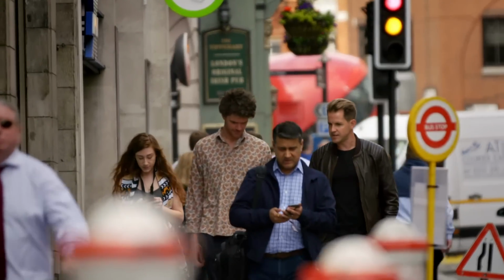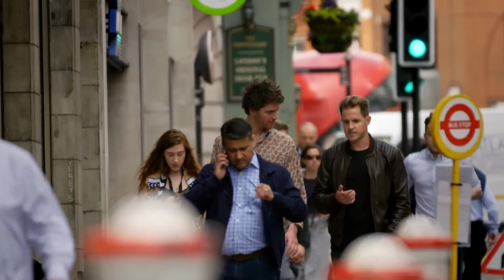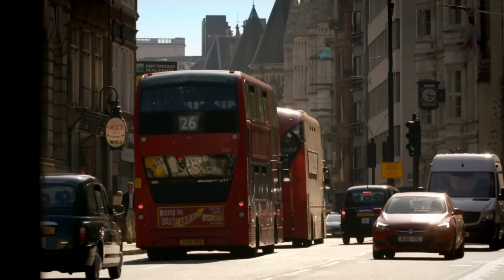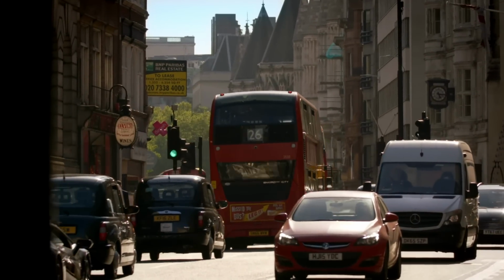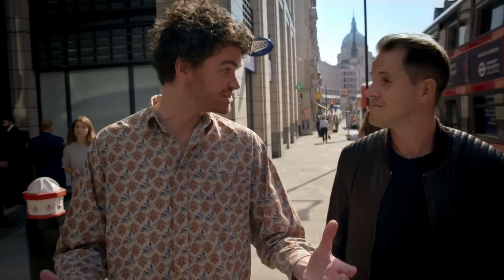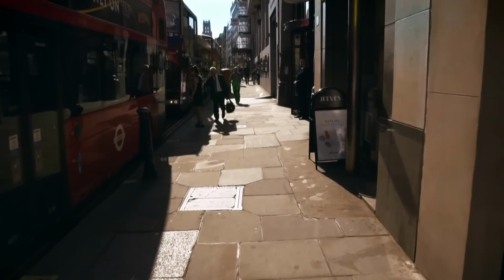According to historian Dr. Matthew Green, the street that crossed the River Fleet became the most important in the capital. So Matt, where are we right now? So we're on Fleet Street, which is the world-famous home of the media industry. And why was this street so important?